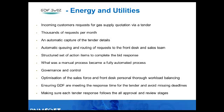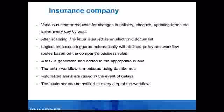A brief example is a large insurance company that is using a large-scale solution. In this environment, SEQUENCE, from a correspondence tracking perspective, is managing many changes in policies, managing checks and distribution into wealth funds, and updating forms that arrive in their post room every day. They have an automated post room capability, scanning the letter and digitizing it, and then SEQUENCE picks the document up as part of the end-to-end process and, based on the logic, triggers the automatic updates defined by policy and workflow routes based on the company's business rules.